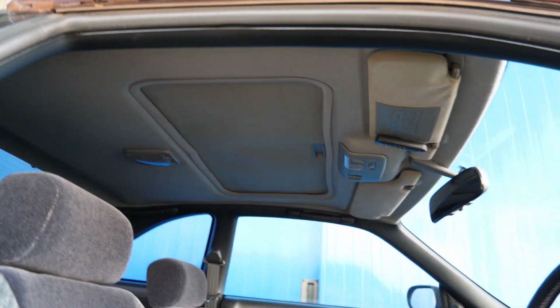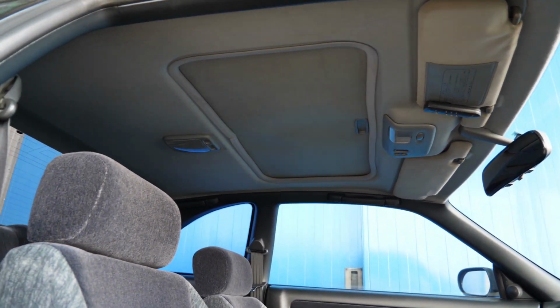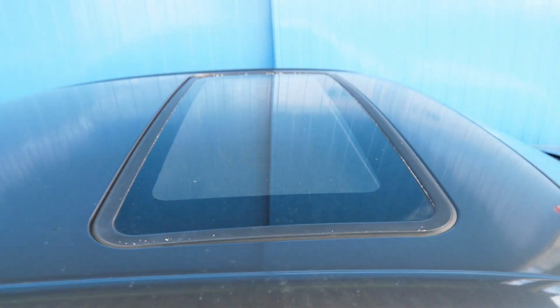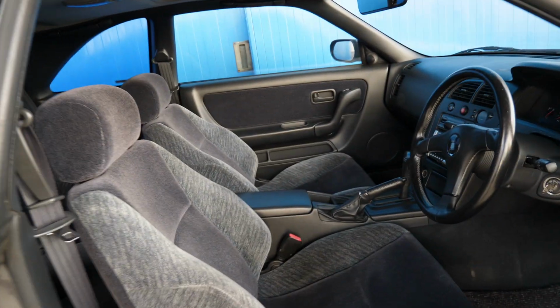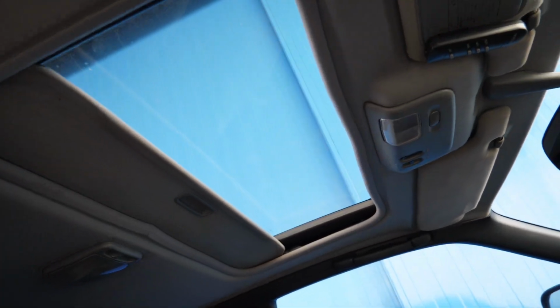Alright, this does have a moonroof, so that's good to go. No leaks. We just had a thunderstorm pass earlier. It had no problems with that, so all good there. Show you guys a little bit more. Boom.